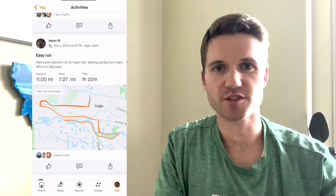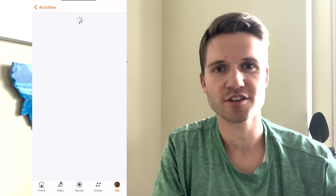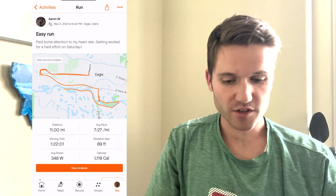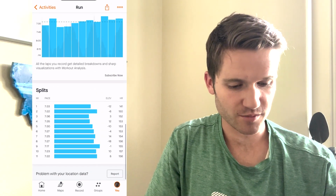And you can approximate your max heart rate, as you probably know, by taking 220 and subtracting your age. My Garmin watch tells me that my max heart rate is 200, so that's what I go with. So I just tried to keep my heart rate under 160 beats per minute, and I was able to do that.